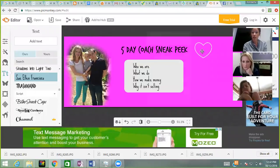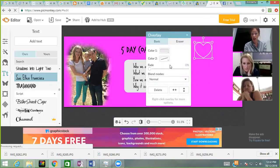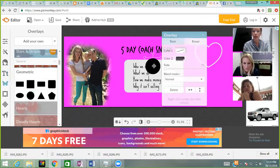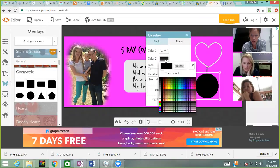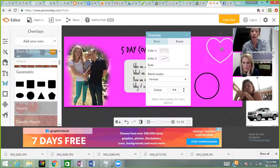So you can see from this little heart that all I did was click transparent on it, and it took away the color of the heart and left just a border. So you can take any one you want. You could do a heart, you could do a circle like I did, and it would open up like that. And then what you do is drag it, go to the color, click transparent, and now you're left with just the outline, and you can make that outline whatever color you want.